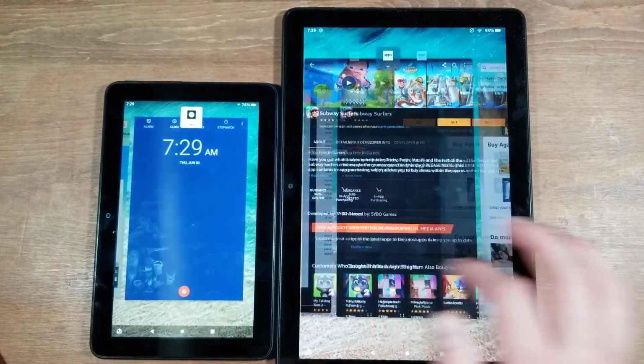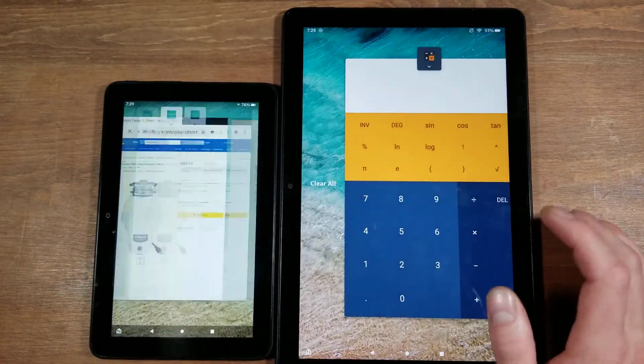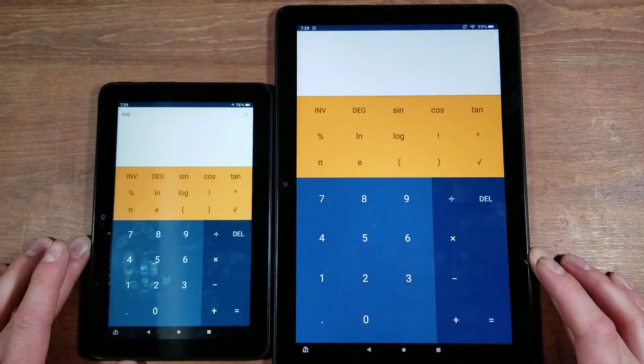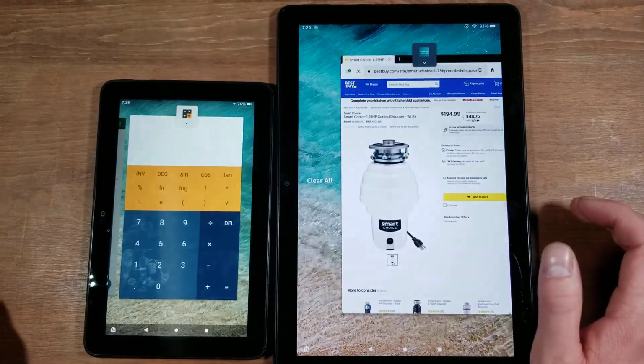And Clock. Both those are good. Calendar. Both those are good. Because again, the heavier the app, the more likely it's going to reload on you. Yeah, so there we go. I believe that was the last app, and it was.